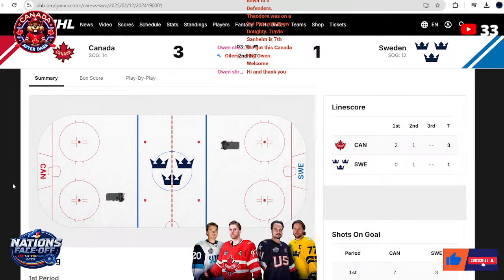Can the Swedes get back to what they did in the first half of the second period, or will Canada just kind of shut things down the rest of the way, maybe looking for a little bit more insurance along the way? All these questions and the answers forthcoming in period number 3. We will turn it back over to Cooley and to Stewie for the call of the third period.